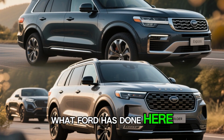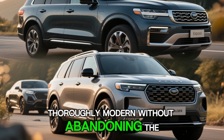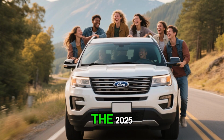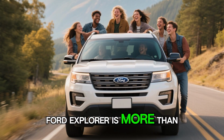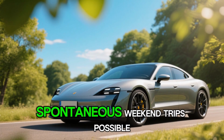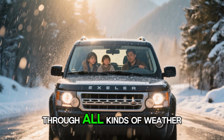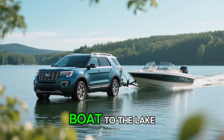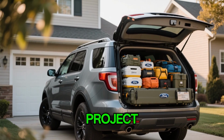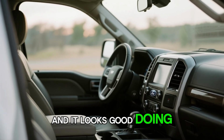What Ford has done here is refine the Explorer into something that feels thoroughly modern without abandoning the traits that made it a favorite in the first place. In the end, the 2025 Ford Explorer is more than just transportation, it's an enabler. It's the vehicle that makes spontaneous weekend trips possible, that carries your family safely through all kinds of weather, that lets you tow the boat to the lake or haul home a stack of supplies for your next project. It's dependable, it's capable, it's comfortable, and it looks good doing all of it.